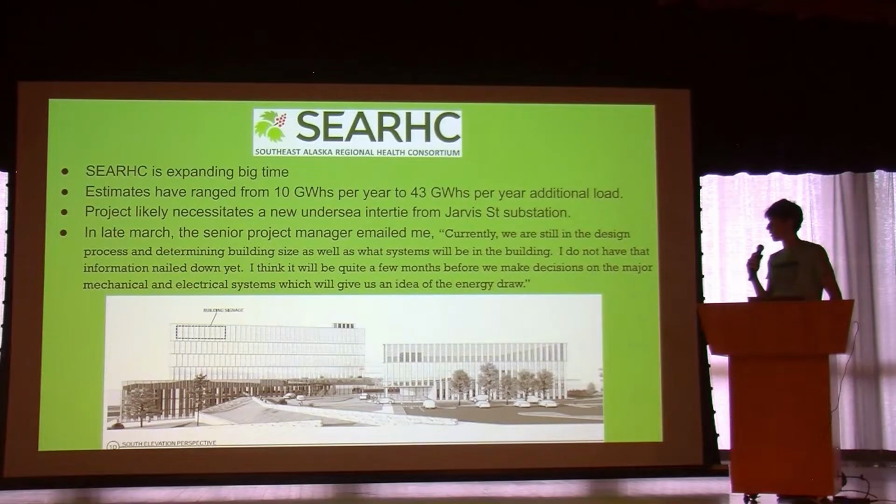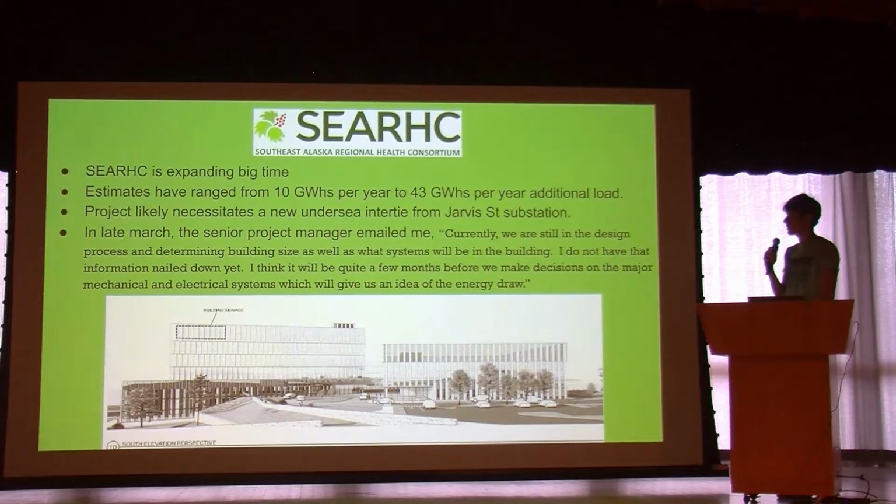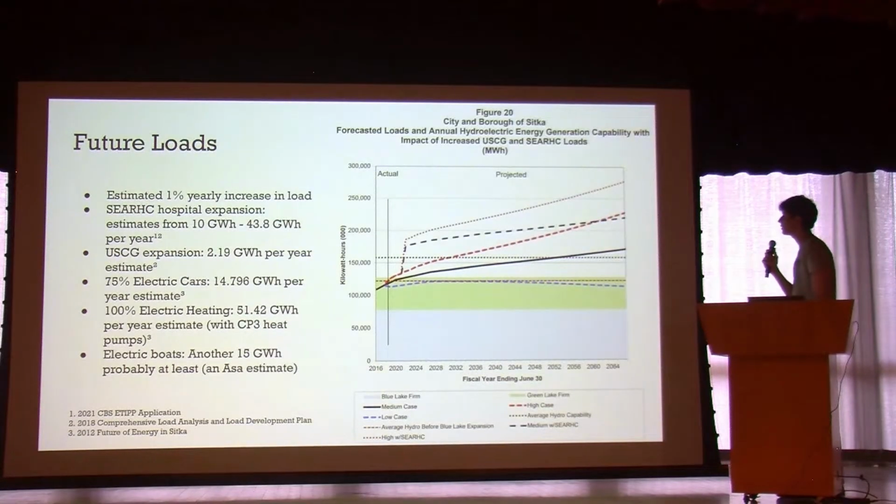So it might be a little bit until we know how much draw there will be, but that is very important stuff for the city to know and for the community to know, especially since a large part of it is what SEARHC will use for heating their buildings, which could fluctuate that number. It could change that number by a large amount, because they could choose things that are 300% efficient for heating their buildings, or they could choose just resistance heating, which is 100% efficient. So there could be a large difference in what the draw is depending on what they choose. So that's important to keep in mind. So yeah, future loads in general.